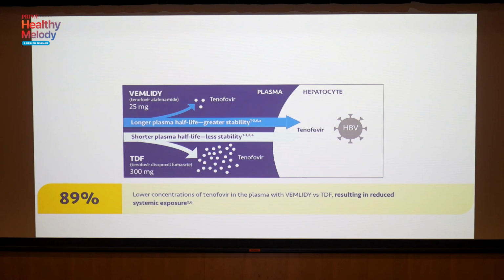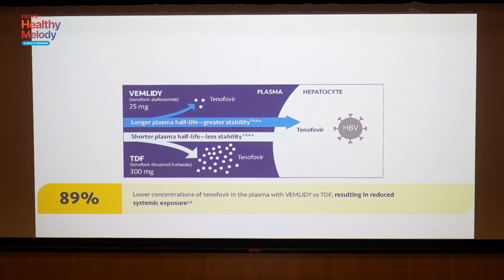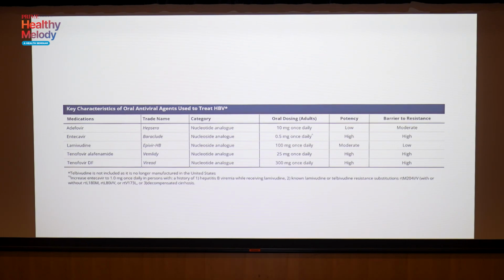So this drug called tenofovir has a newer version that is superior to the older version, because this drug acts more on the liver and less of it goes through the kidneys. Because of that, the dosage used is less, and therefore the toxic effect is less. So this summary tells you that certain drugs have fallen out of favor because they are not potent and they have higher chances of resistance.